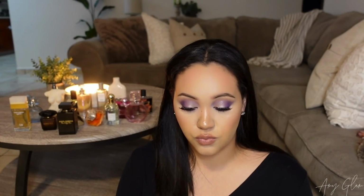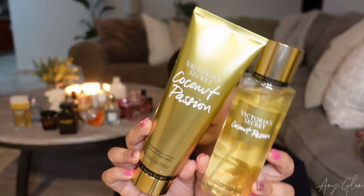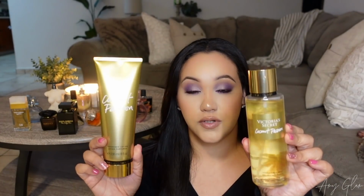And the last one is the Victoria's Secret Coconut Passion. And this one is another one that is more like a watery coconut. So I would wear this one with the thinner coconut water fragrances, and not so much the creamy sweet ones. But this is another good one.